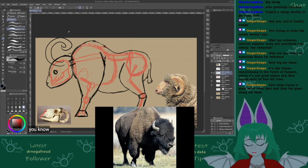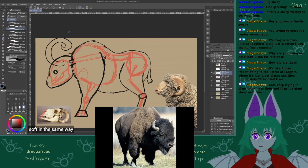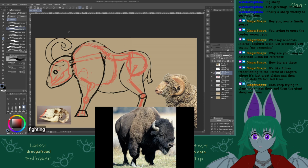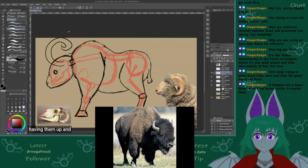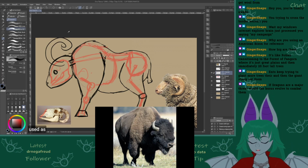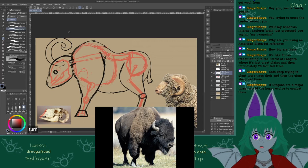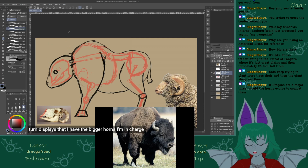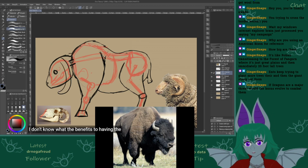Because the up and curly would make sense in the same way that deer use them for fighting between the males. They would work a similar way. They could be used as sexual displays, or dominance displays, like I have the bigger horns, I'm in charge. I don't know what the benefit to having the horns down would be.